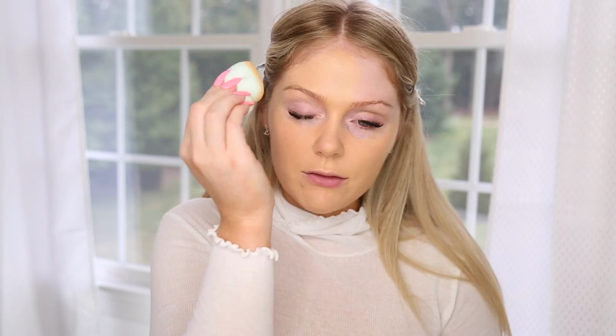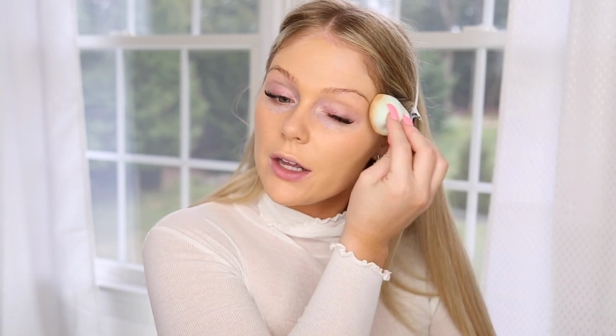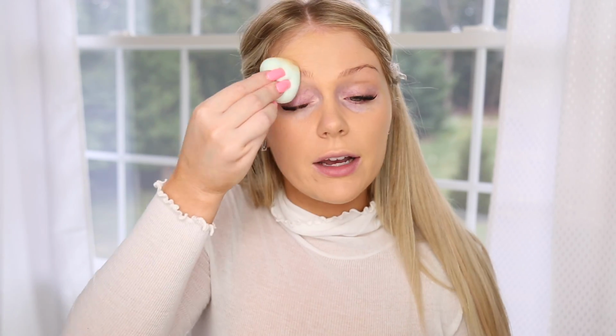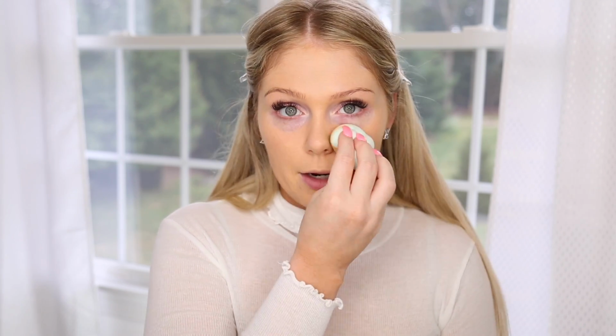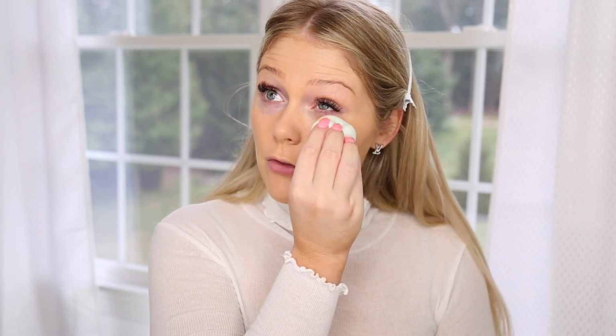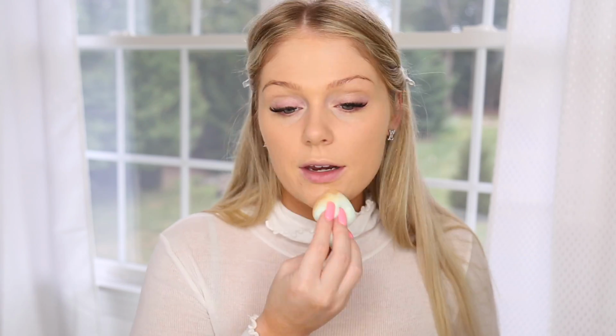I will say when I received these foundations, they sent them in PR and they did send the whole range. There were not nearly enough shades. They definitely needed to work on that. Once you got to the darker shades, there was not enough at all. So that would definitely be something I can say off the bat with this foundation that they need to improve for sure.